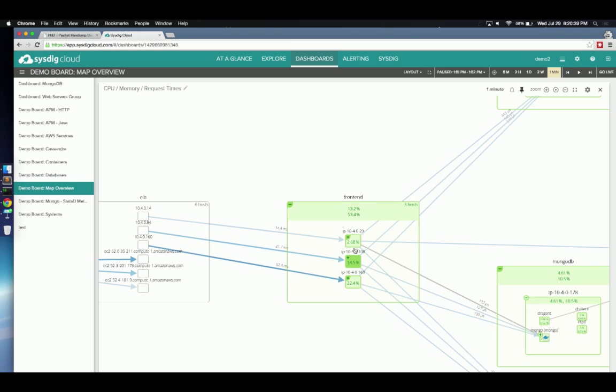There are several ways through which we integrate. For example, you can take a Sysdig trace file right from here that you can then analyze on your laptop. I completely understand your point.